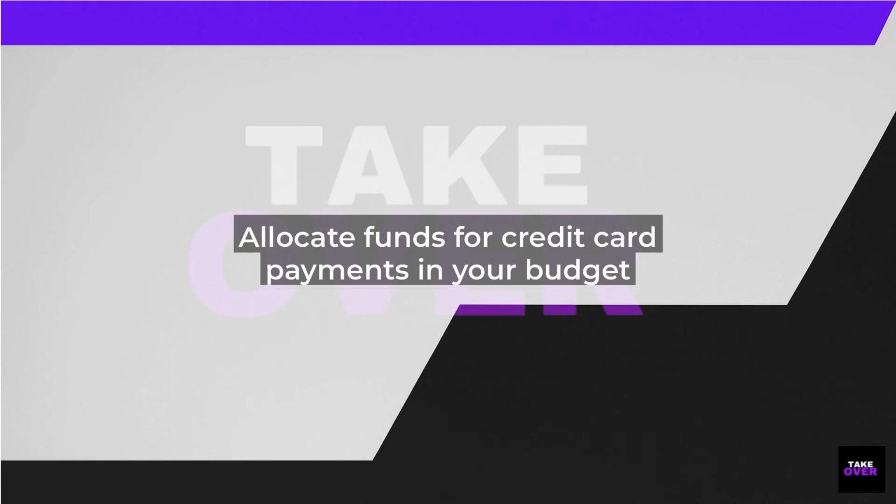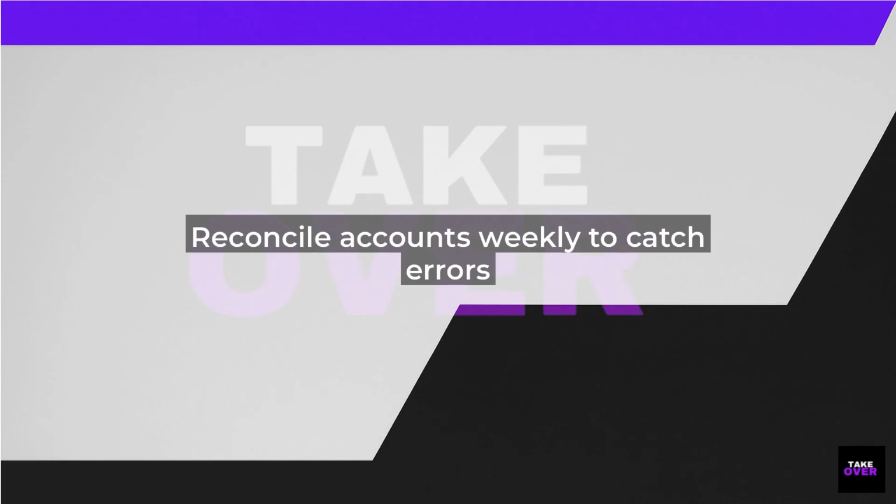Don't forget about payments. In your budget, allocate funds specifically for paying off your credit cards. YNAB will show you if you're on track or if you need to adjust other categories to cover the minimum payments or full balances. Finally, use YNAB's reports and insights to track your progress.